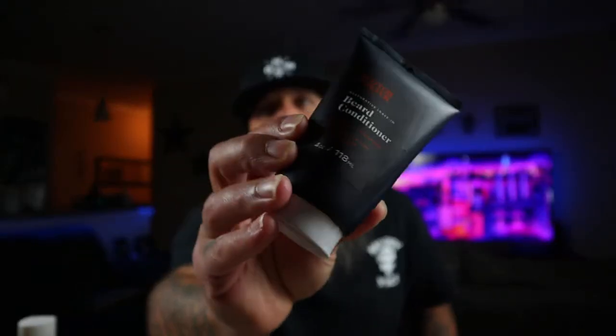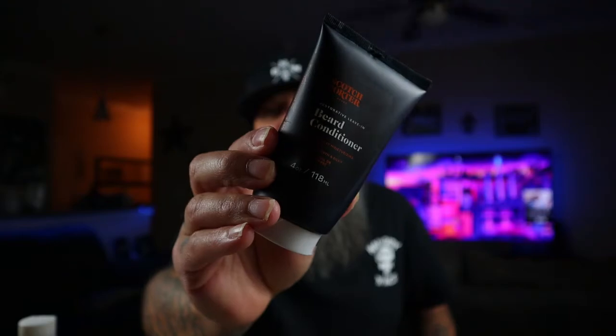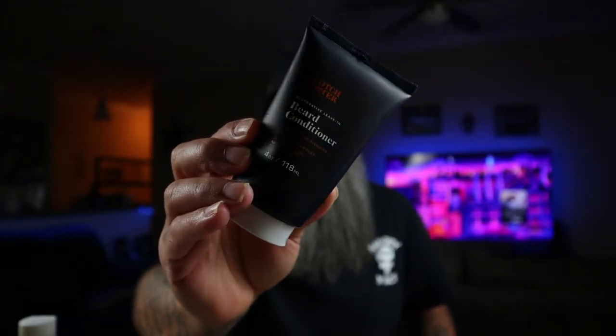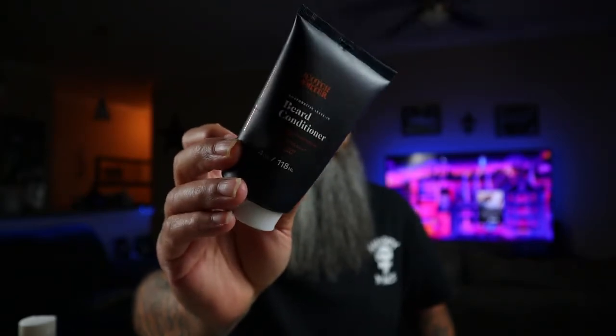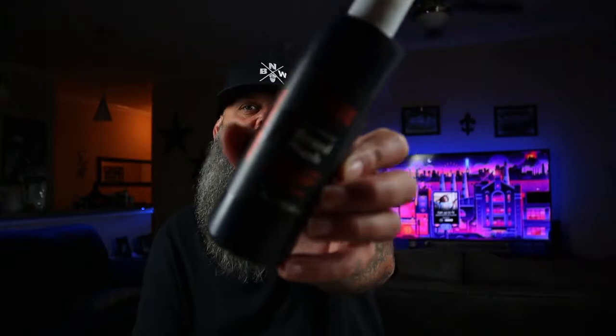But guys, I want to talk about this kit right here, right? In this kit you will get Scotch Porter's conditioner. This is a leave-in conditioner, guys. Those of you who have never used a leave-in conditioner, this will leave your beard absolutely super soft. I like to use all these products together. That's just me. You'll also get Scotch Porter's beard wash.